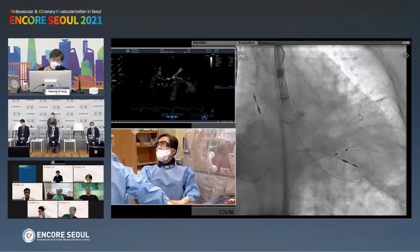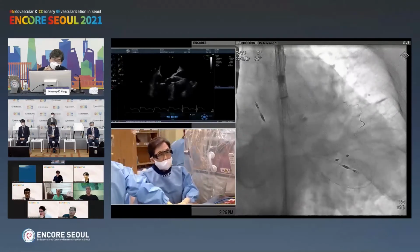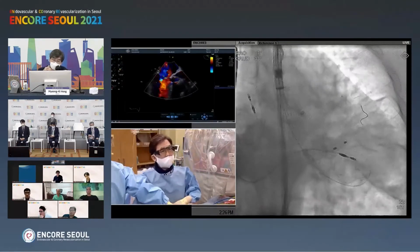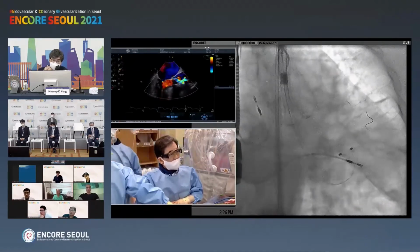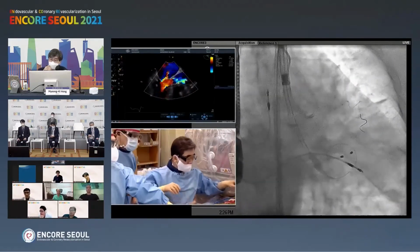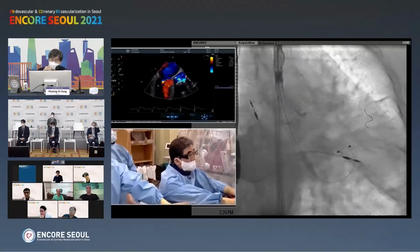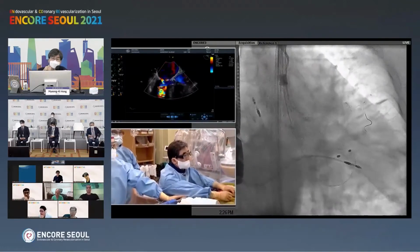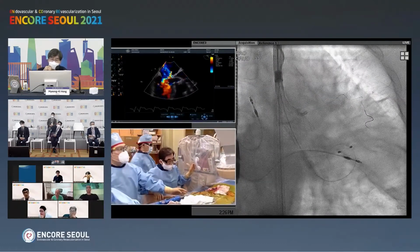In a longitudinal axis, the distal margin of the stent is quite reasonable and appropriate. It does not interfere with the mitral valve motion. Let me check coronary flow. There is considerable paravalvular leakage.